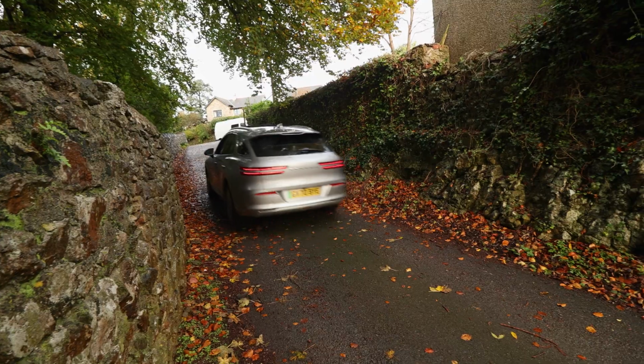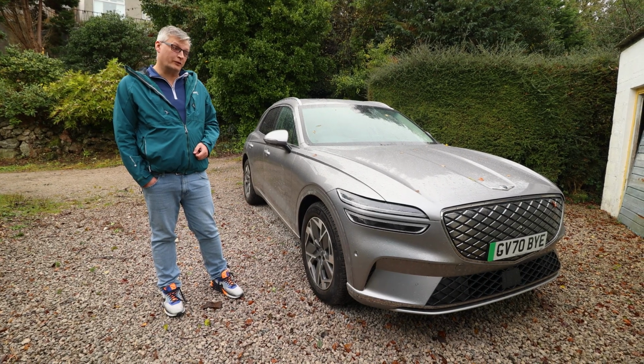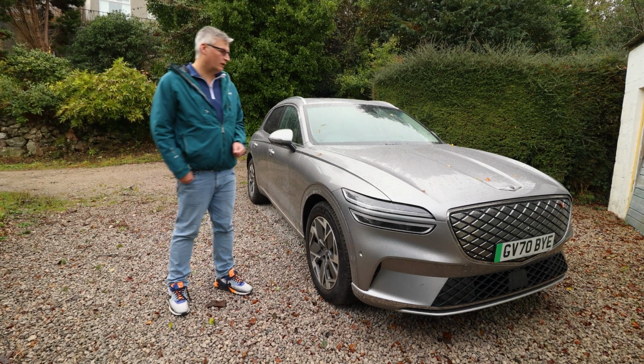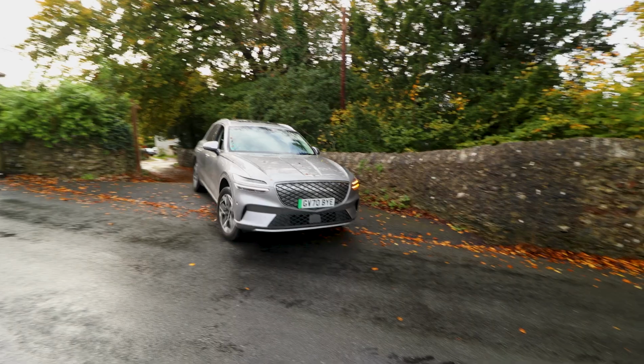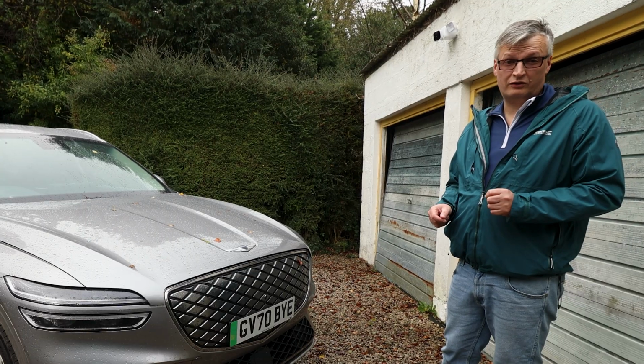Now some of you will be sat there going, who are Genesis? Well, they're a band, but no, they're more than that. They're a luxury leg of Hyundai Group, and they make all manner of vehicles. Petrol, electrified, SUVs, cars, you name it. Rather similar to the Japanese and German luxury car makers, and for a lot less than you might think.